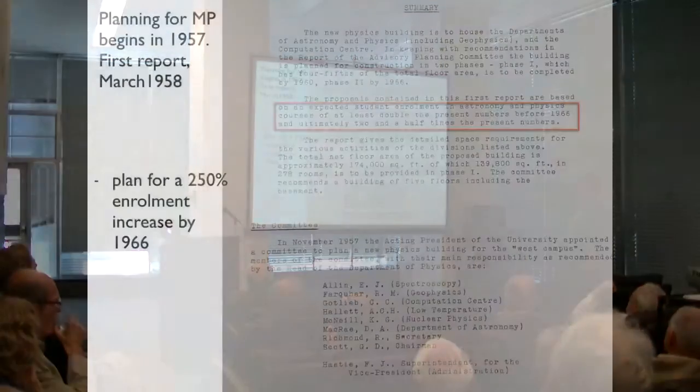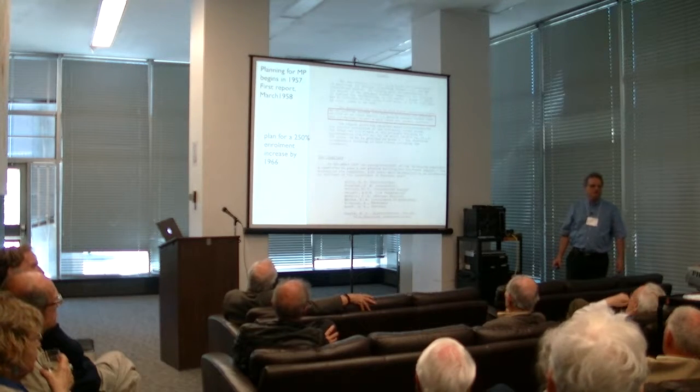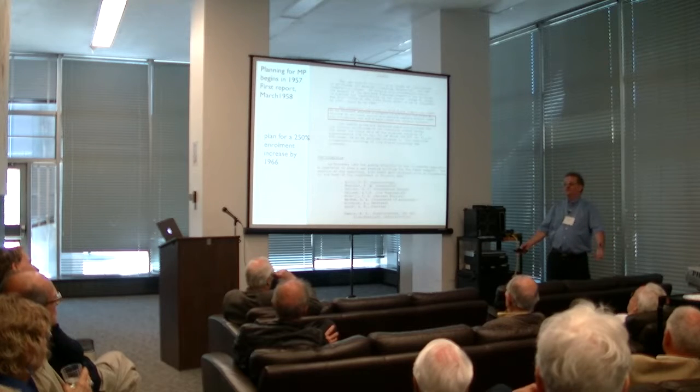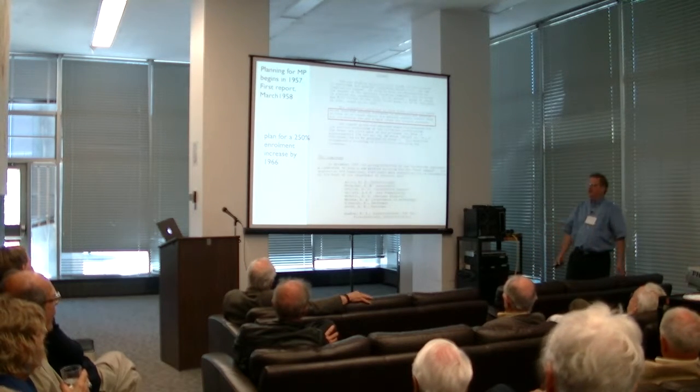And the thing I would draw your attention to is their basic instruction was to plan for a 250% enrollment increase in the next 10 years. So that's a pretty tall order. So basically, they were asked to double the floor area of the building and modernize everything. But the new building was to be 2.5 times roughly the floor area of the old building. That was the broad mandate.